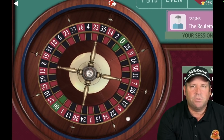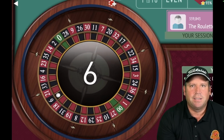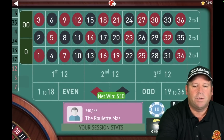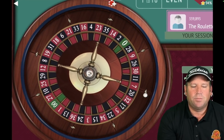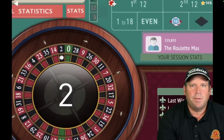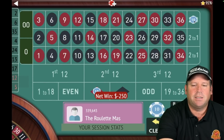This is a 250 total bet, and that is a 6 black, and that's a $50 win. We'll take that partial win. Let's rebet and spin, and we need another one of those jackpot red numbers. Let's see if we can get one. That's a 2 black. That would have been a jackpot on black, but we're still on red, so let's increase again.